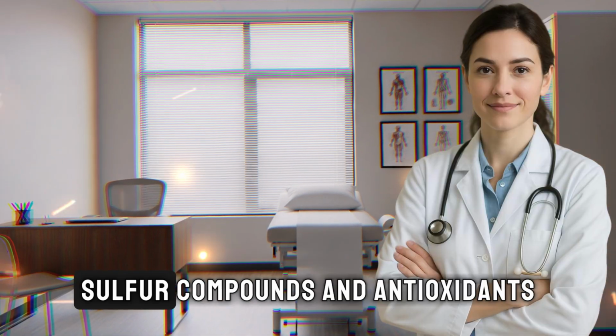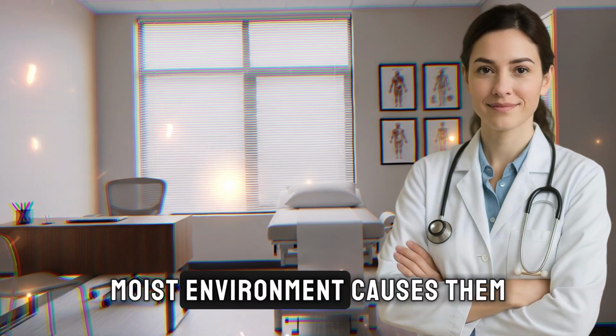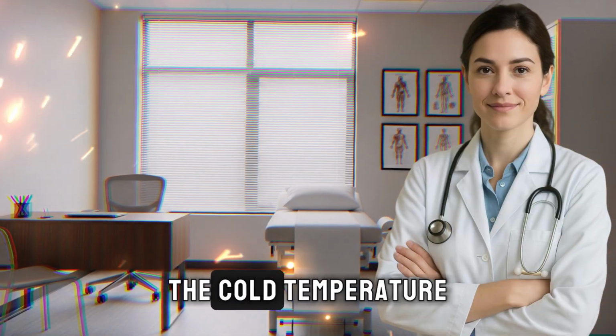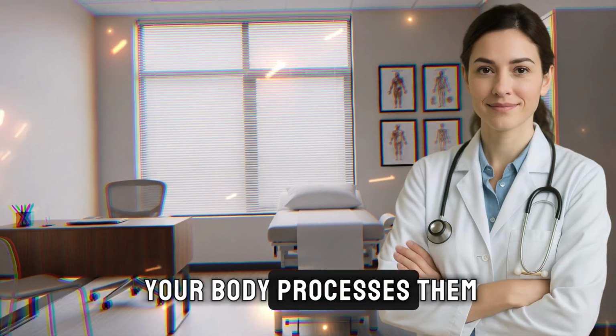Onions contain powerful sulfur compounds and antioxidants that fight inflammation. When whole onions are refrigerated, the cold, moist environment causes them to become soft and moldy much faster than if stored properly. More importantly, the cold temperature converts some of the starches in the onion to sugars more rapidly. And while this might make them taste slightly sweeter, it also changes how your body processes them.